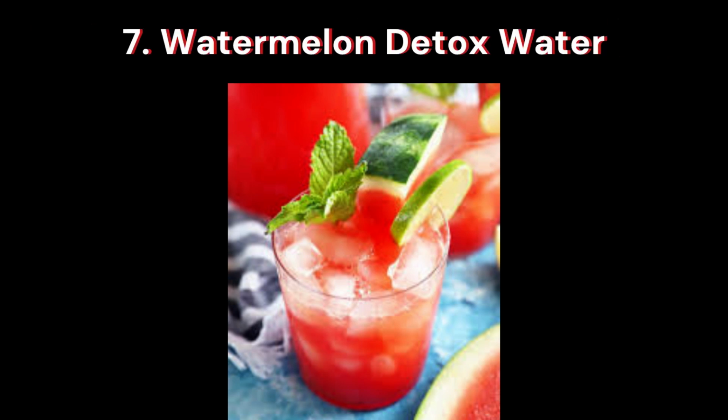7. Watermelon detox water. Watermelon is a nutrient-rich fruit that has multiple health benefits. It has vitamins A, B1, C, iron, calcium, magnesium, sodium, copper, etc. Watermelon detox drinks can boost your digestive system and reduce heart-related issues. Also, it has anti-inflammatory properties that can be helpful for skin issues like acne. Enriched in fiber, it keeps your stomach full for a long time. The watermelon detox drink can reduce muscle pain as well.